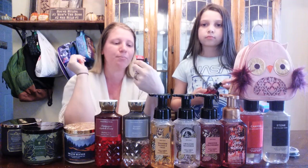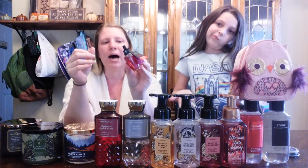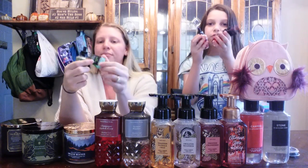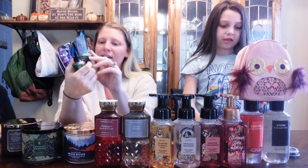The notes are iced cranberries, blonde woods, red apple, and tonka bean. I don't know what that is. But it just smells like cranberries, just a little sweetened cranberries, which is very delicious. Just to point out, these are almost like the same colors. If you want these two, then get them if you like these colors.